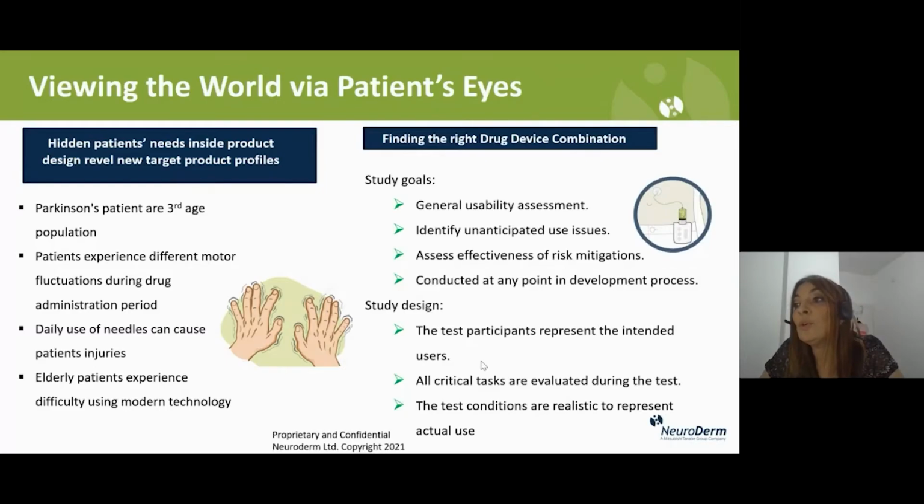Parkinson patients were engaged in testing the devices. The study goals were to perform general usability assessments and identify non-anticipated issues. This allowed us to create mitigations early on and to understand our patients. The study is designed to work with the intended users, who perform the required tasks and test the conditions that are representing the actual use. So patients will receive the drugs, they will receive the pumps, and they will go throughout the entire procedure.